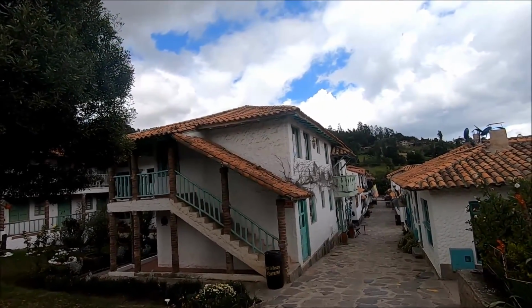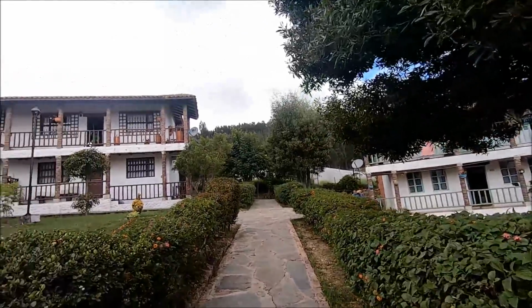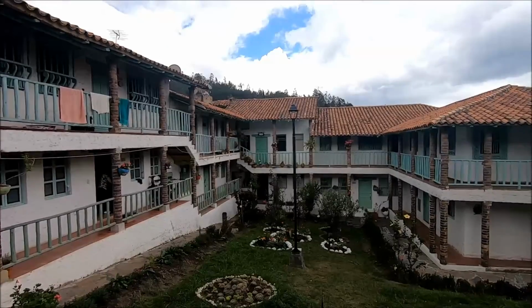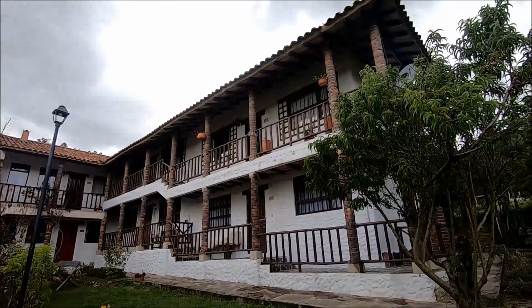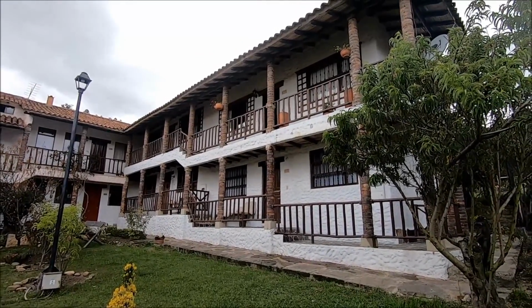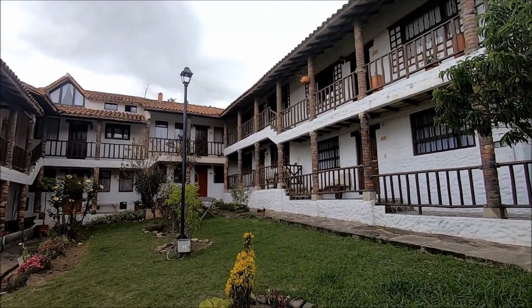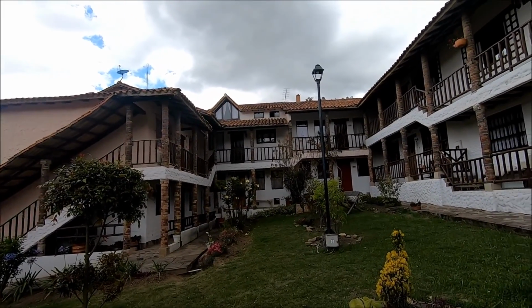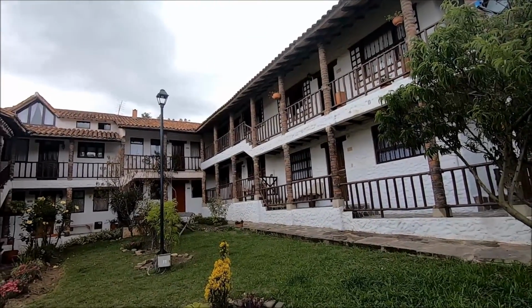So here's some more of El Cucuy. And I'm guessing this is still Mongui over here. Actually, that's not correct. This is actually Sachika. Another town I have not visited, but that is on my list. Should be some good hiking around this town as well. There is a different artistic style with the brick columns and the wood railings here. A little bit more simple and rustic than Mongui.